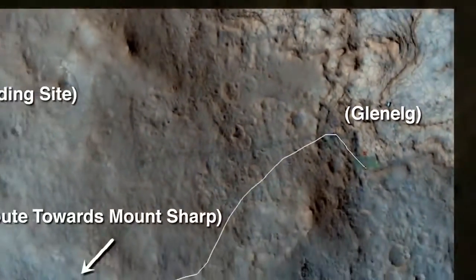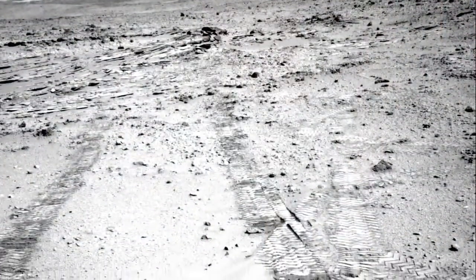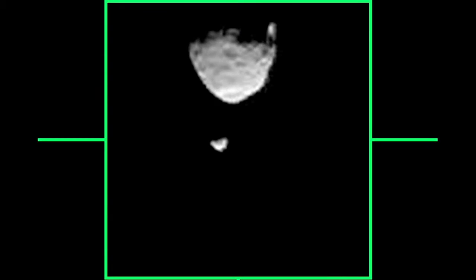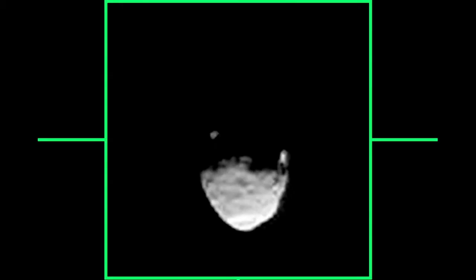This shot in July from the Mars Reconnaissance Orbiter high above showed the trail Curiosity had blazed to that point. In August, Curiosity shared unprecedented shots of a Martian eclipse with the planet's larger moon, Phobos, passing directly in front of its other moon, Deimos.